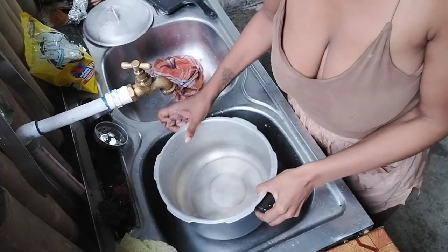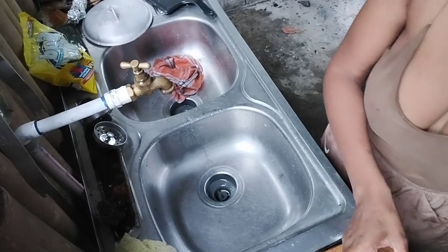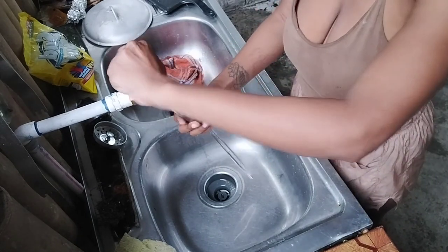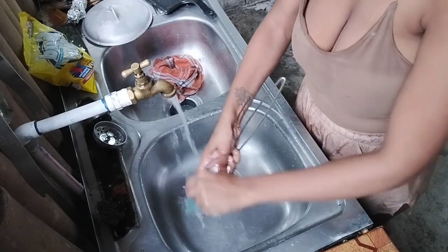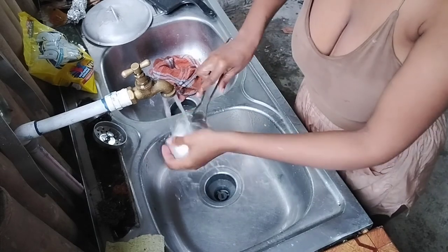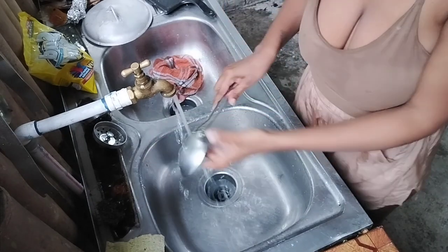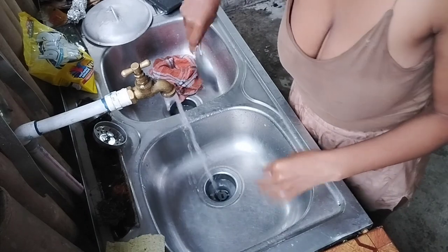I'm actually gonna set this aside for a second. I have to wash a spoon. Ro actually prepared this one already for me. So I can kind of get a whiff of the egg. Yeah, much better.